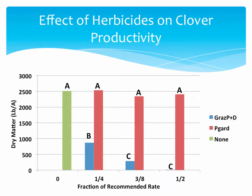This graph shows the effect of herbicides on clover productivity. Again, we have yield represented on the y-axis by dry matter in pounds per acre, and the x-axis represents the fraction of rate used. You can see by looking at the blue bars, which are the Grazing P plus D, that Grazing P plus D, as was the trend in all the others, significantly reduced yield, whereas Pasture Guard had no effect. So the effects that you saw on the previous slide were mainly due to the Grazing P plus D and not the Pasture Guard.